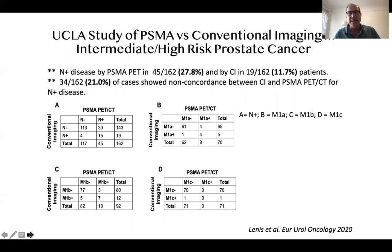And what this showed is that, as you would expect, PSMA imaging was better than conventional imaging. Positive nodes were detected in 30% of patients with PSMA PET, but only 11% with conventional imaging. And in 21% of cases, there was non-concordance between conventional imaging and PSMA imaging, with PSMA essentially winning in all cases. Importantly, in the case of bone lesions, PSMA PET helped exclude the presence of metastasis that was sometimes found on traditional bone scan, which, as we know, can overstage some patients.